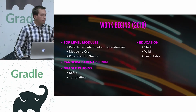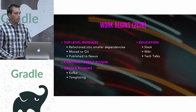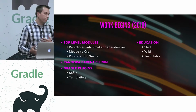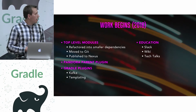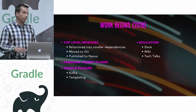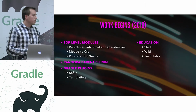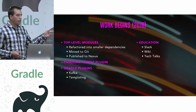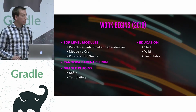I just want to mention one of the big steps we did, which is implementing the Pandora parent plugin for Gradle as one of the big wins. I have a slide dedicated to the parent plugin, and I want to give you more details, but I want to mention it as one of the big steps. With the parent plugin, we also developed some other plugins that helped fold in a lot of the stuff that made sense to be in the build. Some of the modules needed Kafka schemas, so whenever we needed that, we delegated to a custom Kafka plugin that we implemented. The plugin published the schemas to our Kafka registries.